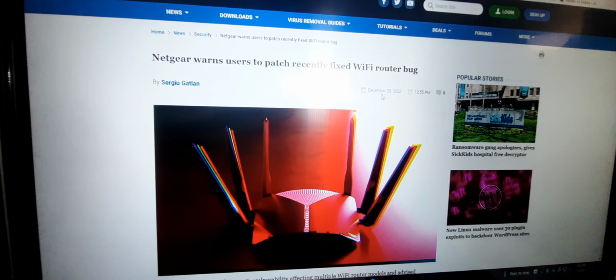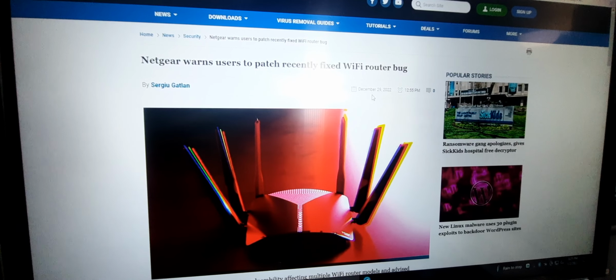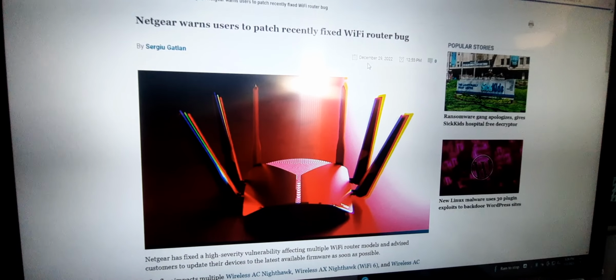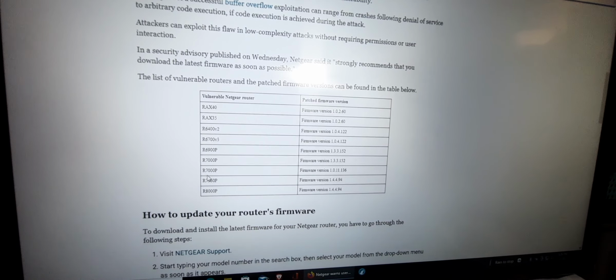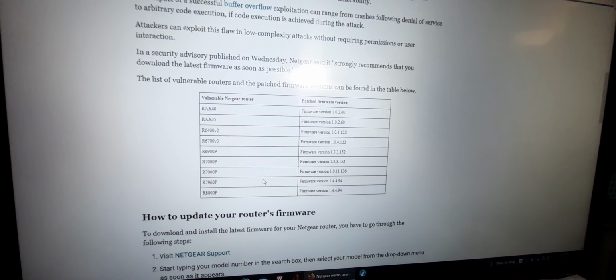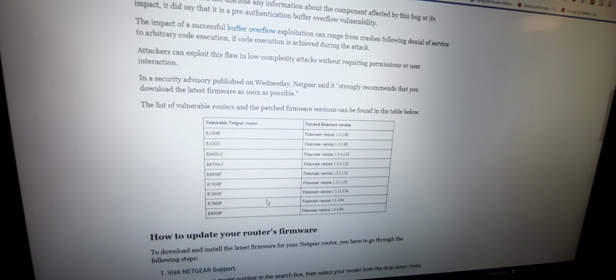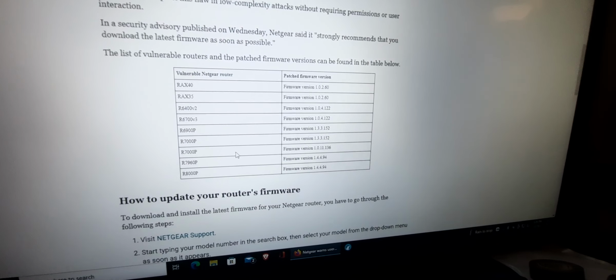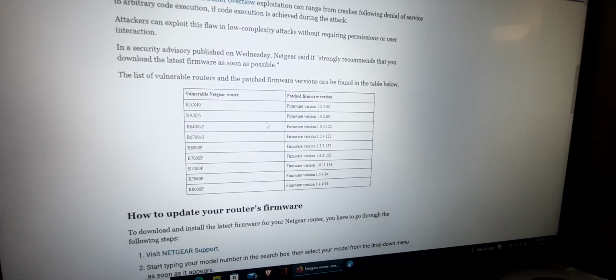In a security advisory published on Wednesday, Netgear strongly recommends that you download the latest firmware. This one was released on December 29, according to the blog, but Netgear didn't work on that immediately. It took them a couple of days or maybe a few days to release a new firmware update for these routers. There are nine routers affected. There is already a firmware update for these routers, but it takes them maybe 2 to 5 days or a little bit longer to release a firmware update and patch the vulnerability.